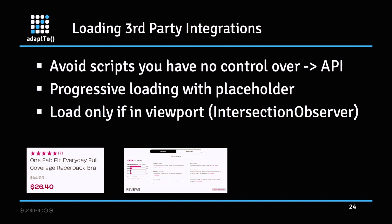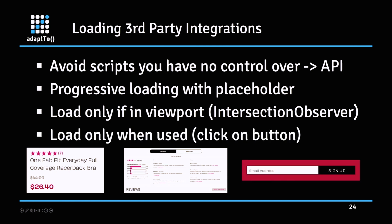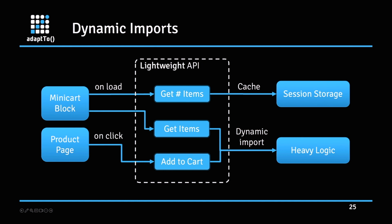Another pattern is to load scripts only when they're actually used. For example, to handle the logic of a newsletter sign-up form, you only need it once the user clicks on the button. A great way to implement this is to leverage dynamic imports. There are two more use cases here.